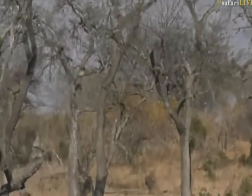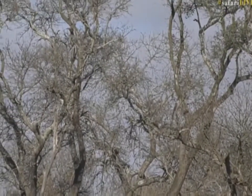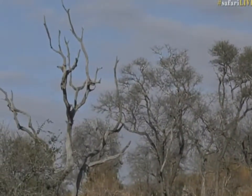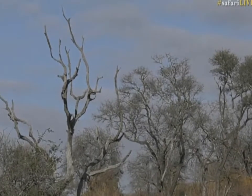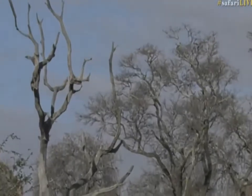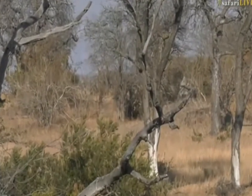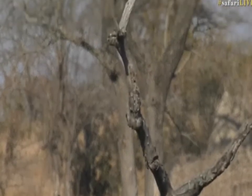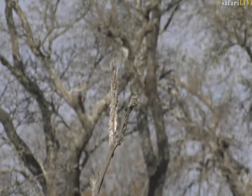Yeah, and up at left, a little bit further left. There, yeah. So that branch. Just look with your eyes. That branch to the right hand side of the tree. So down a bit and right there, that branch that you see now to the top. Yeah, up to the top. There are two birds that were sitting there. They've just flown off.